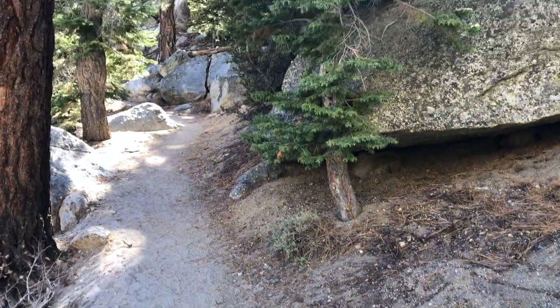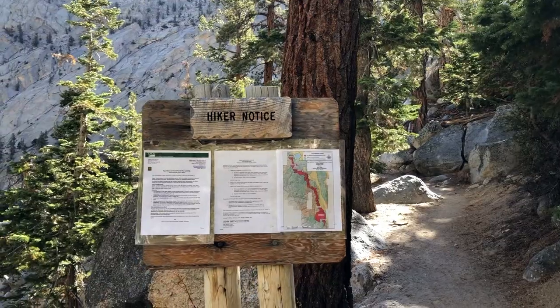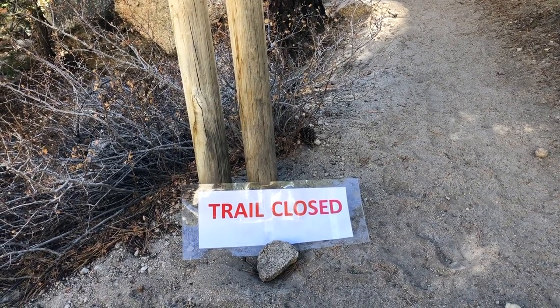Well, all right, guys. Sucks. So we come this far and we can't go any farther because the trail's closed. And you know, we like to follow rules and regulations. That way they keep these trails open. Darn rules and regulations, for us to enjoy. So yeah, it says right here, trail closed. Let me show you. This is the way we want to go, but the hiker notice posting says trail closed.